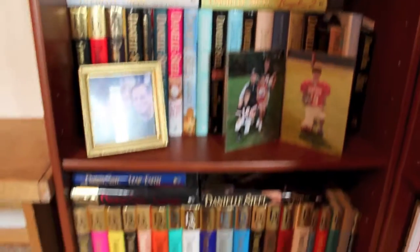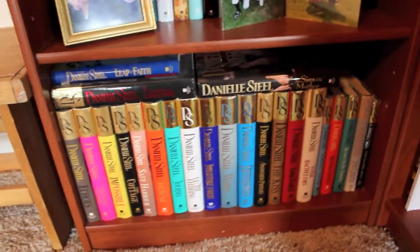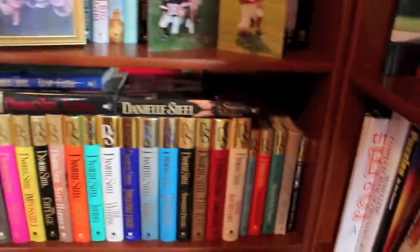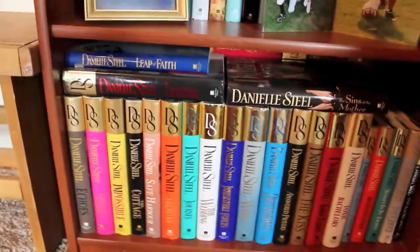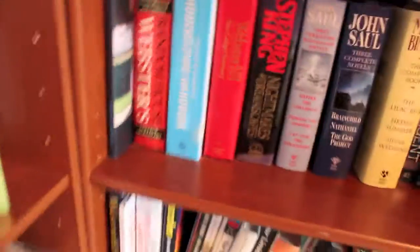Here are all my Danielle Steele books. Now, this is how this works. Long time ago, my grandma, my dad's mom, got hooked on Danielle Steele books, and she decided every time she buys one, she reads them and gives them to me. And so now I have this huge collection, and actually on this shelf there's a whole row behind this row as well. So I think I pretty much have every single Danielle Steele book there is.